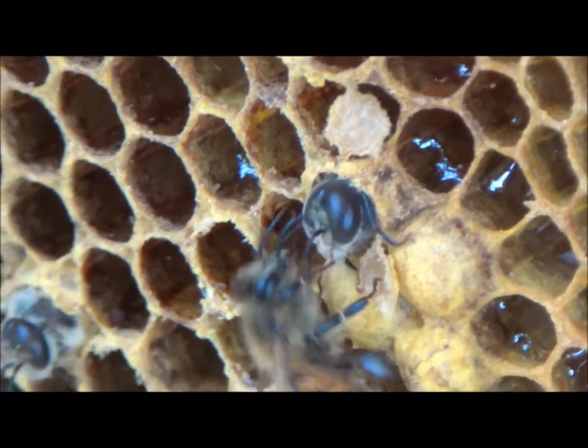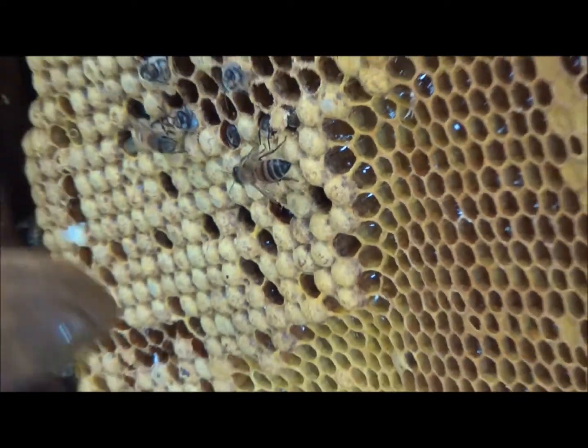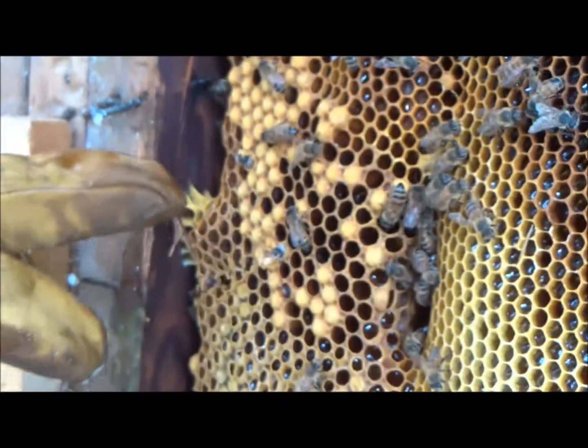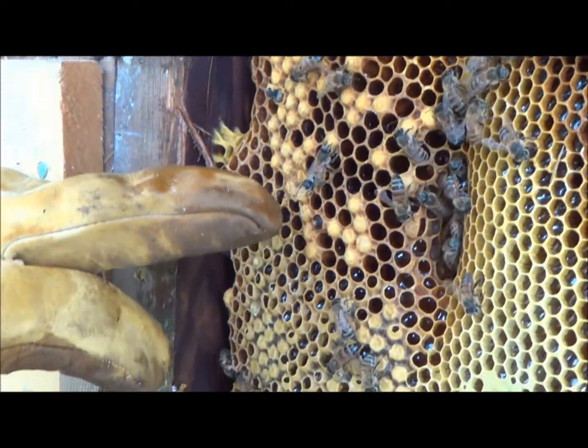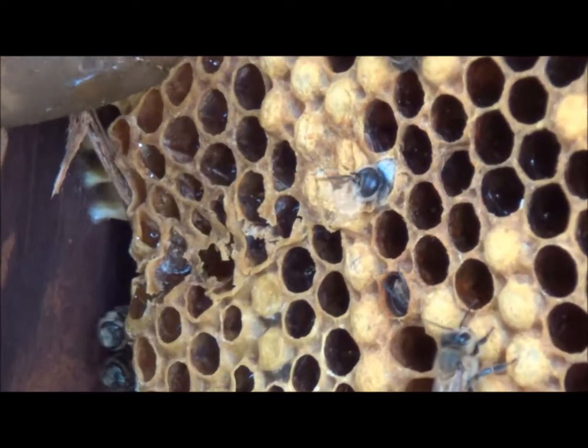You can tell them different. These are the worker bees starting to hatch. All this is worker bees, and then you come up here and you got drone cells. These are the males, and you can see a couple of them starting to hatch right here. So they're hatching out some males. They got some workers. Sorry guys.